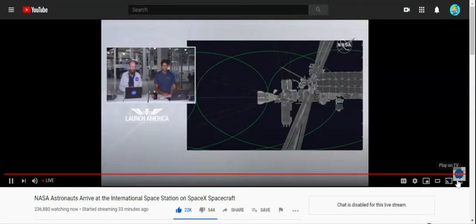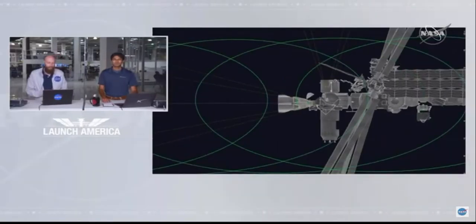Endeavour and station at Houston on the Big Loop. MCS is configured. We're proceeding with hook driving.